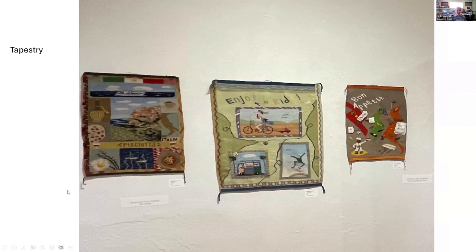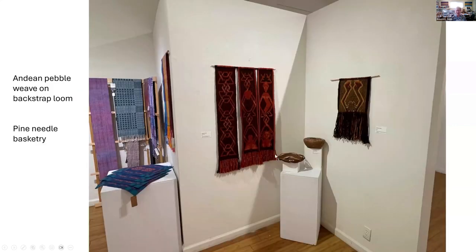tapestries. And then this group of pieces are Andean pebble weave done by one of our members who weaves on a backstrap loom. And they're shown here in conjunction with some pine needle basketry. So that was a nice little ensemble of pieces.